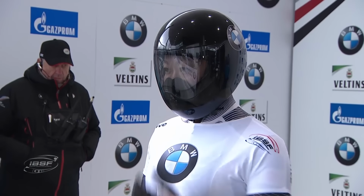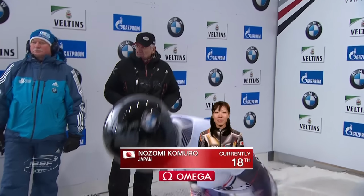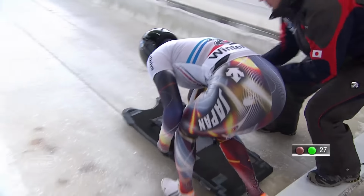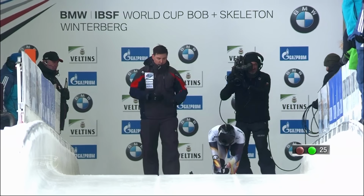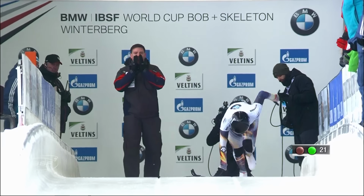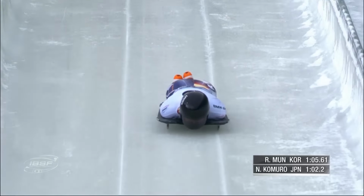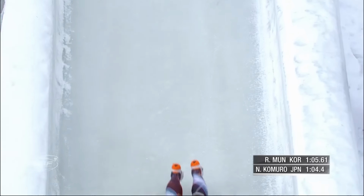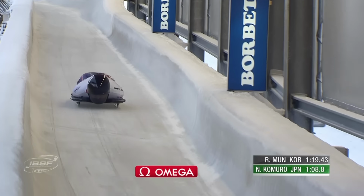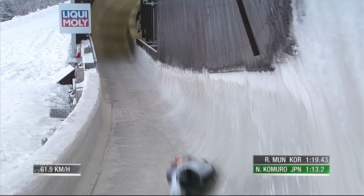Next up is Nozomi Komuro, 18th after the first heat, and she was 14 hundredths ahead of our current race leader, Ray Young-Mun. Komuro, much more experienced, but only an occasional World Cup competitor in the last couple of seasons. I think she started off in bobsledding, didn't she? Yeah, a long time ago. But she's an experienced slider. Watch her exit. Nice. That's very quiet through curve 1, which is the first challenge of the track.